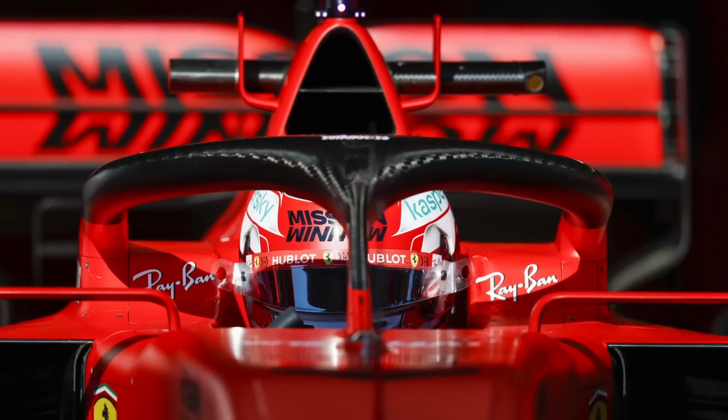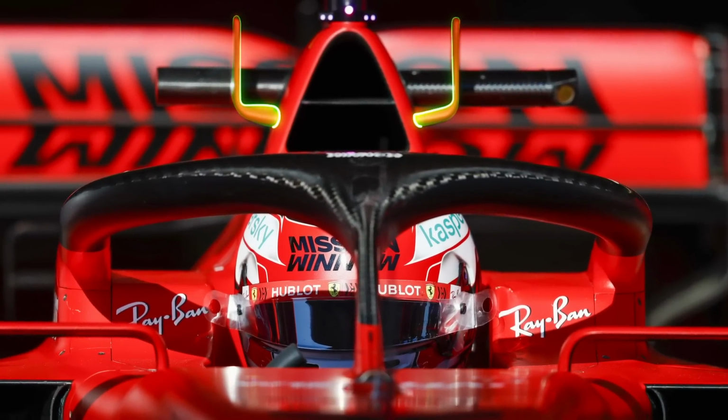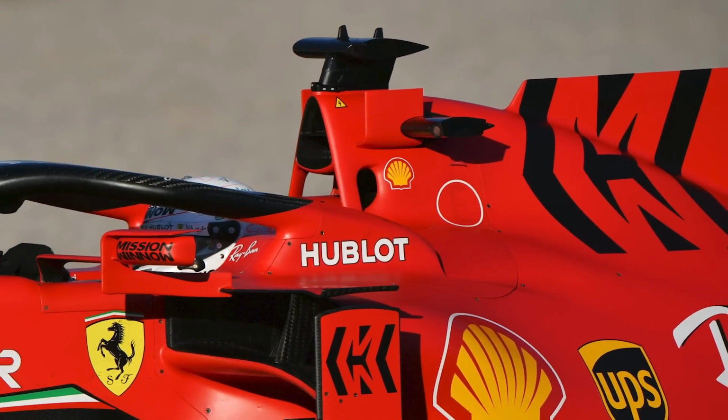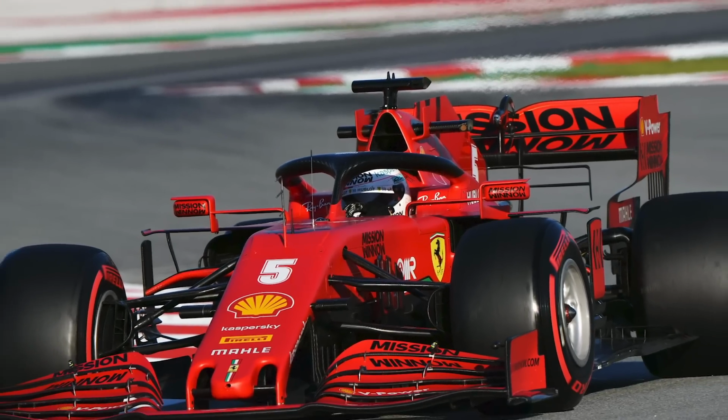Ferrari revived the solution for 2020, with a set of Viking horns found on the SF1000 at launch. The smaller version is a product of the prevailing regulations, but their purpose will remain the same.